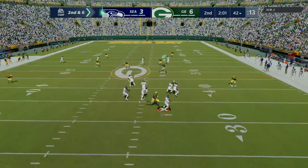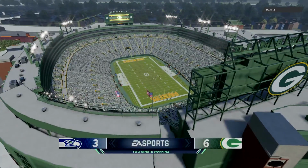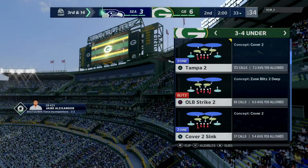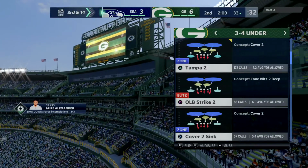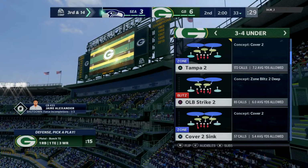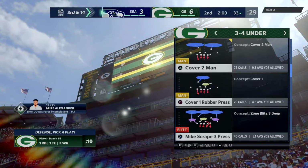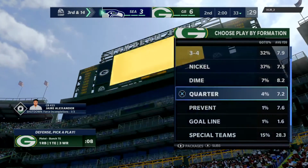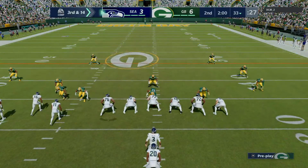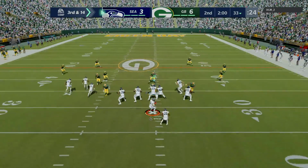They go play action with Wilson. And the pressure gets there. He'll go down. It's a sack. And it is going to bring us to the 2-minute warning. A reminder, coming up at halftime, Jonathan Coachman will join us from Orlando with our halftime report.